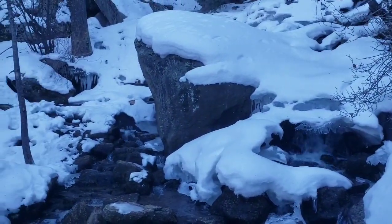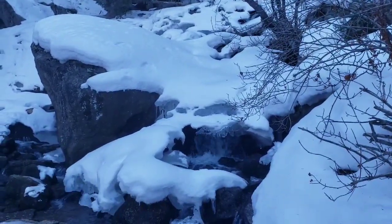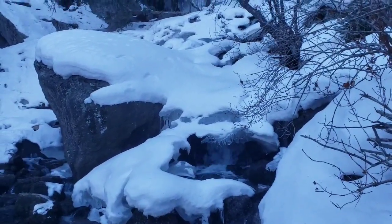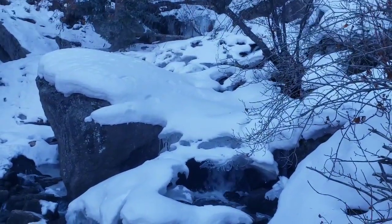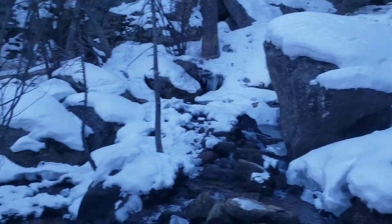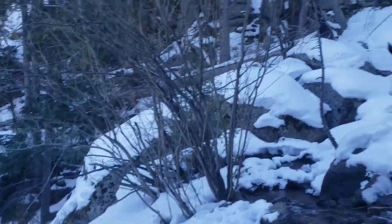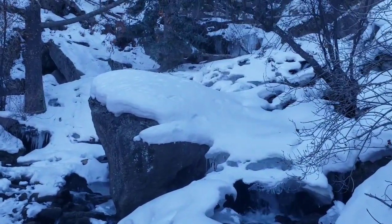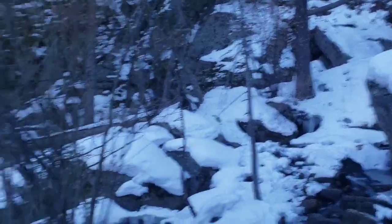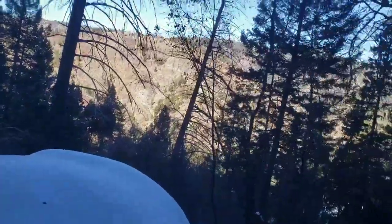So here's the waterfall they're talking about. Real quick little side trip off of the main trail. It's not much of a waterfall, but it's kind of cool. I mean, it's worth checking out. It's super, super close. I will say though, this would probably be a cooler spot to check out in the summertime, when it's not half frozen and you can't really see most of it. But still, I would definitely say it's worth checking out.